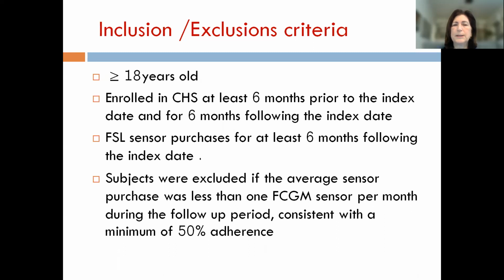We included patients that were 18 years or more, that were members of Clalit at least 6 months prior to the index date, and at least 6 months following the index date. That means 6 months of purchase at least for the Libre. Subjects were included if the average sensor purchase was at least 1 sensor per month, which is consistent with a minimum of 50% adherence.